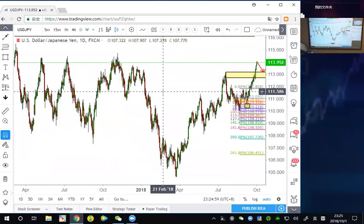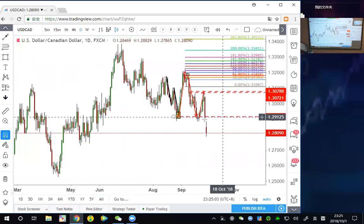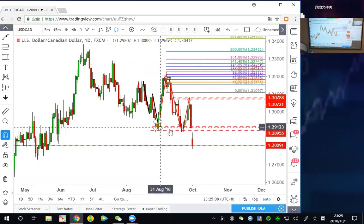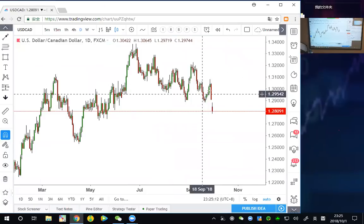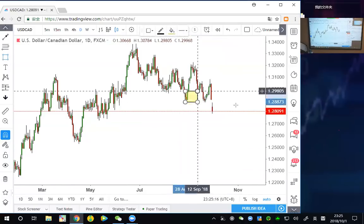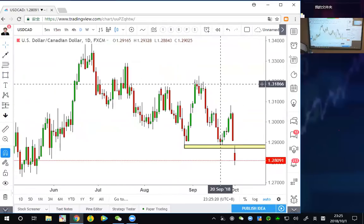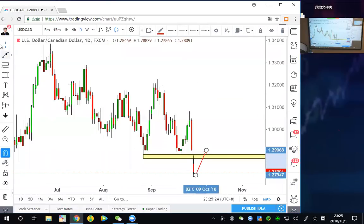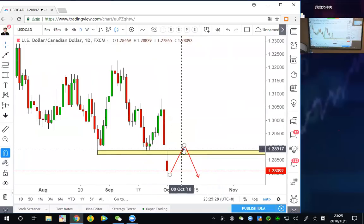Okay. Canada has some issues because 1.29 was broken. Okay, this place was broken. It gapped down. I think there's some news about Canada, and now this place becomes a broken structure, right? And there's a gap, right? So the trading opportunity is, if the price closes the gap, you may want to sell.